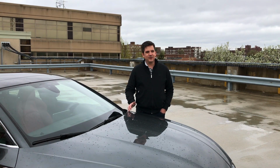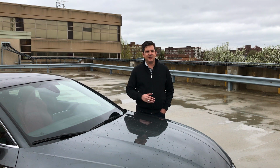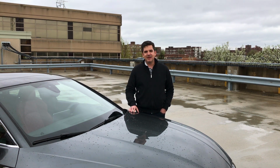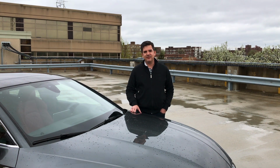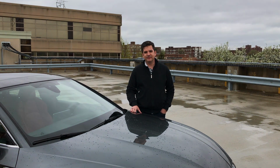Well, it's the end of April and it's rainy and yucky and cold and like 49 degrees outside. But that's all okay because we have a pretty hot car today. It's the 2019 Audi S5 Sportback. Let's go have a look at it.